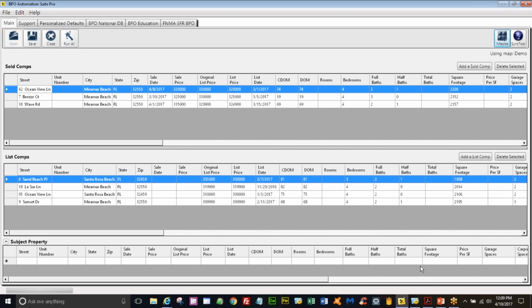The first step in the 3-step process is to go into the MLS, pull comps, and export them into an Excel file. I can't show that to you because I'm not a member of a local MLS anymore. We are based here in Florida, by the way. I moved a couple of years ago. I've been here for about 3 years. So let's imagine that you're in your local MLS, you found comps, you exported them, and you're ready to use them in our tool. What you would do is load them just by clicking open. You'd open the file, and your comps load into our tool.